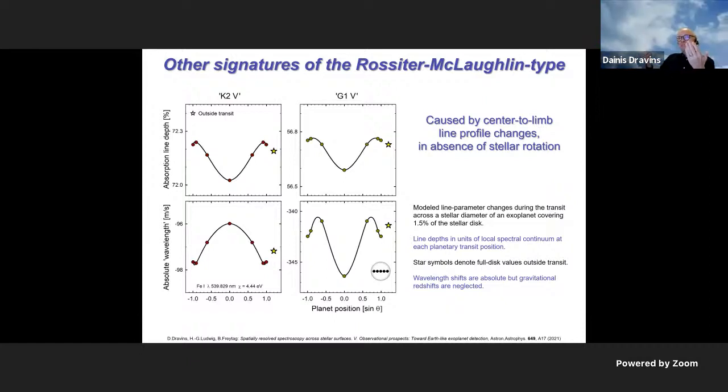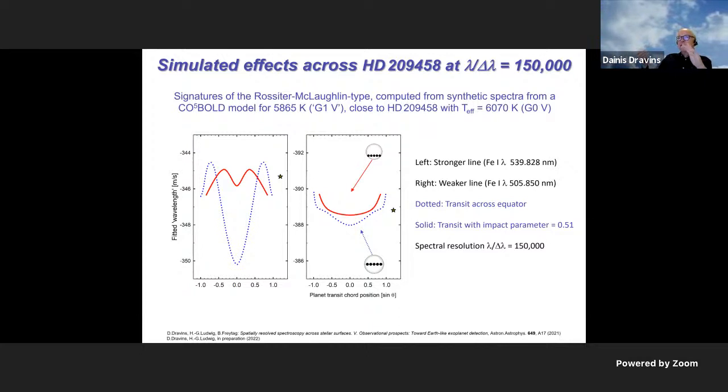So how can this be studied? Well, let's see what we expect for the well-studied star HD 29458, and we take it at a resolution that corresponds to existing spectrometers. To the left is what one expects for a medium strong line, a line of the strength that typically contributes to the radial-velocity data in extreme precision exoplanetary spectrometers. To the right, for a weaker line, just to show these sometimes are different. The dotted curve is what happens if we have a transit crossing the stellar equator.